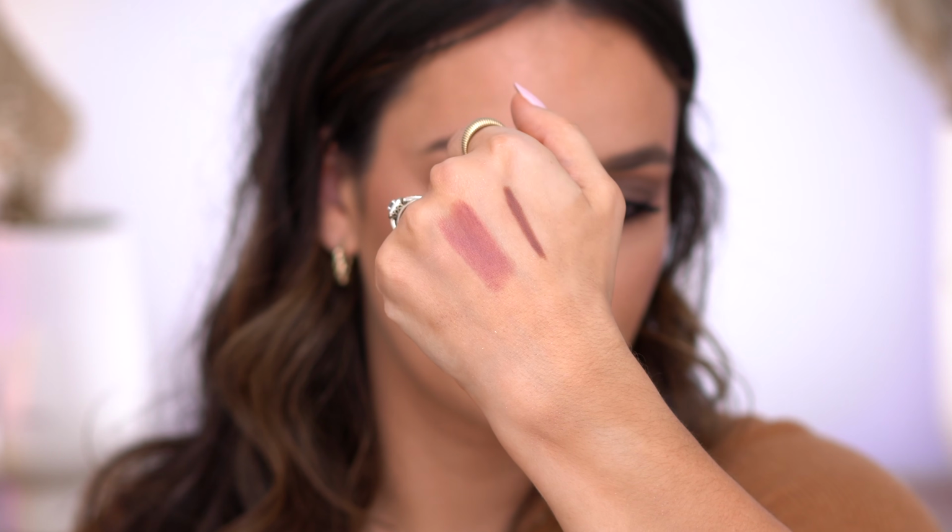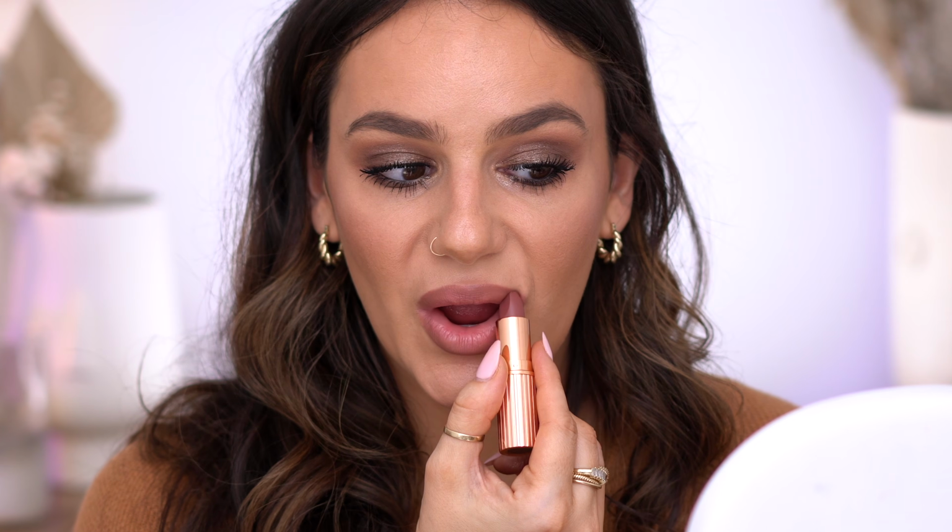Now, the texture seems much creamier than the Pillow Talk. So I'm not sure if this truly is a matte, because to me it almost has a creaminess to it. I wouldn't consider this a matte formula. And I think this is a matte. Yes, it's the Matte Revolution lipstick from Charlotte Tilbury. It's very creamy. To me, it doesn't look very matte on my lips. I don't mind that. I think it's beautiful.